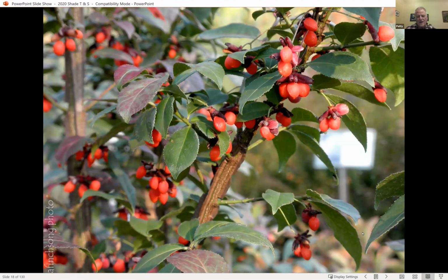Okay, look at these pretty berries. We know what this one is. It's dwarf burning bush. Still legal in Wisconsin. Now it's not legal anymore to grow standard burning bush, the old-fashioned big burning bush, but the variety known as compacta is still legal to grow in Wisconsin.